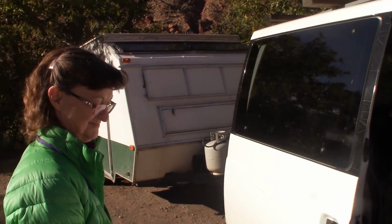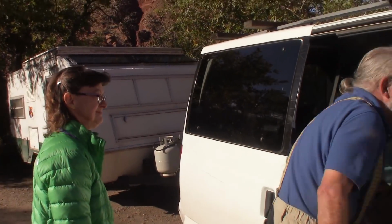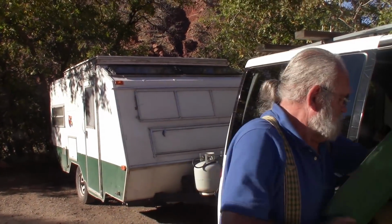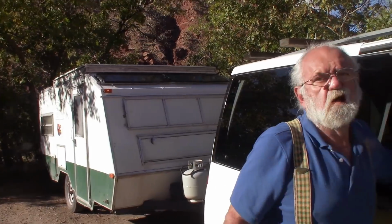How many pounds do you think the camper is, and what are you pulling it with? It was designed to be around 2,500 pounds. Of course, over time, I think it's added weight, so it's probably under 3,000 still. And we pull it with the Chevy Astro with a V6. You guys travel a lot.